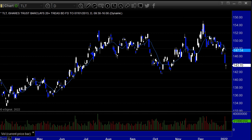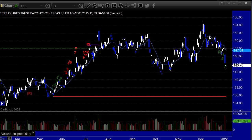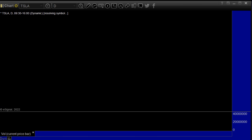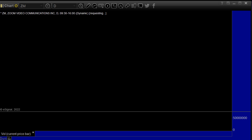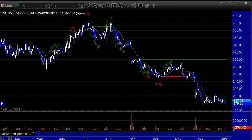TLT, the 20-year bond ETF down 60 cents. Bonds down, rates up, sort of. Tesla down 50.19 after that 13 sell signal on the big gap up on earnings. So that's always interesting. Zoom down $4.41. That's swept new lows as well. Bitcoin sits at 46,000 and change. The Dow is up 219, although we don't usually care that much about the Dow.